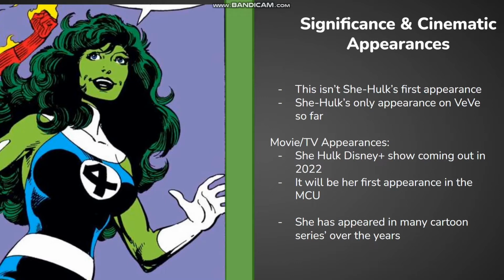One catalyst that I could see give this comic some value is the release of the She-Hulk Disney Plus series, which is coming out later in 2022. And it will be her first appearance in the MCU. I do feel like we may get a first appearance comic shortly before the release of the show, in which case this one won't get much of a price bump, if at all. She also has appeared in several cartoon series which aren't MCU canon.